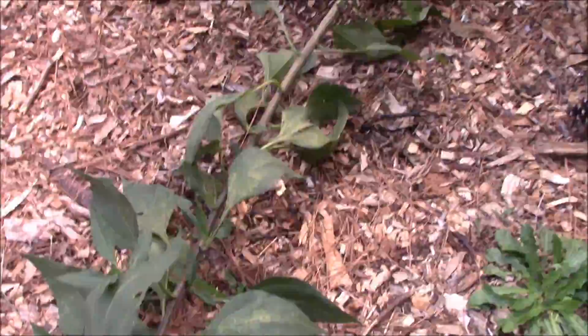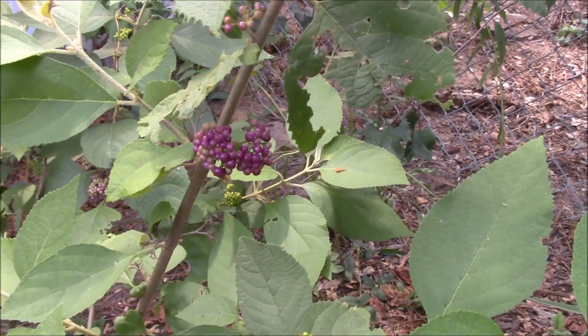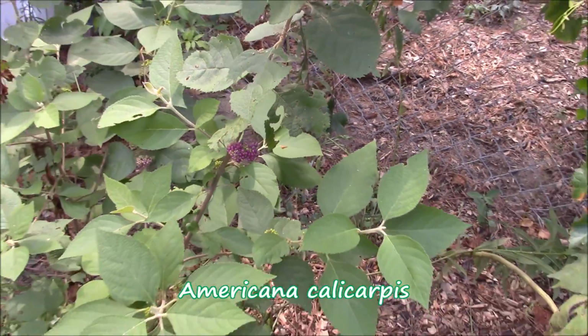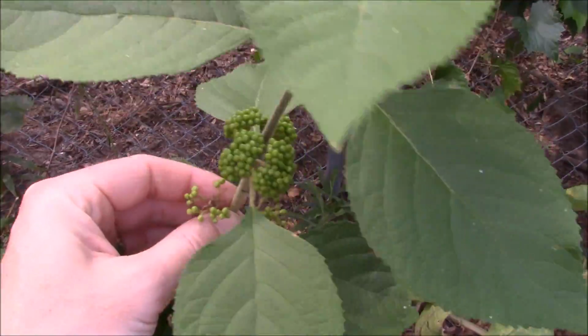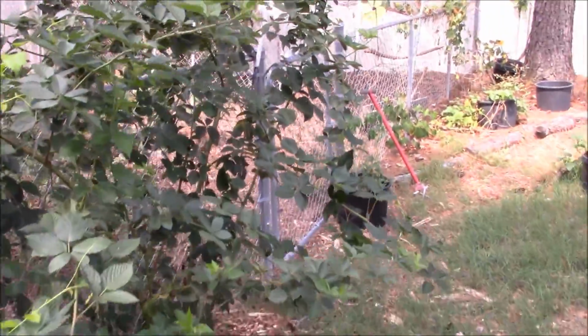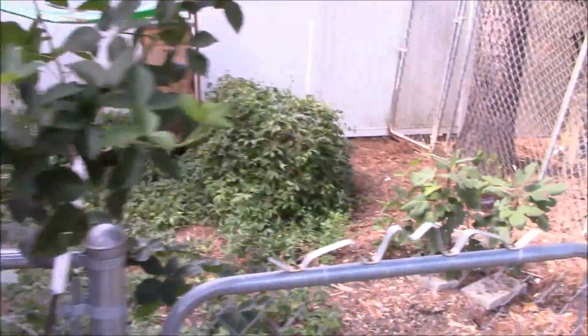I've got some Jerusalem artichoke here that's growing in a wild edible guild that has beautyberry in it, Callicarpa americana. And the beautyberry is a real pretty purple berry. They're just now starting to put on for me. Pretty bland tasting, but you can freeze them and add them to shakes to boost the nutrient and mineral content. They're polycultured up here with some grapes and some blackberries I've got trellised on the fence.